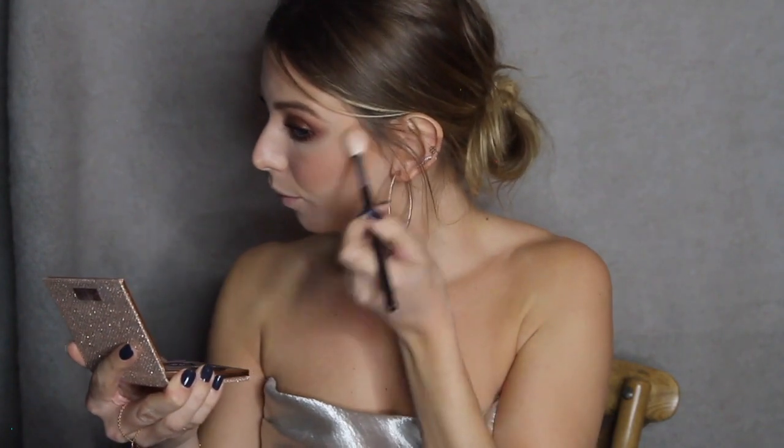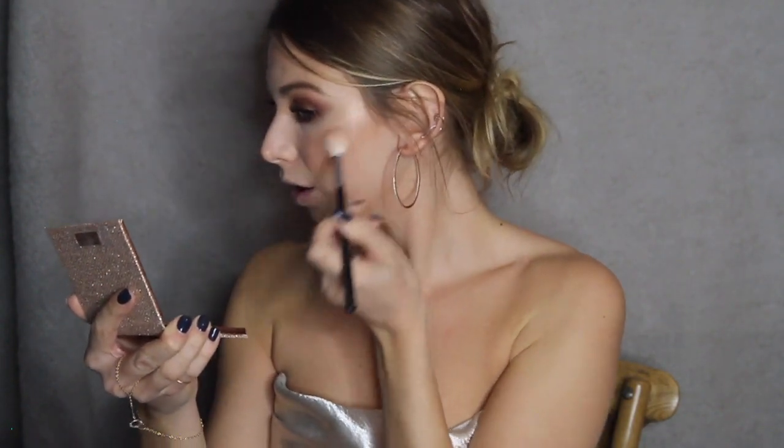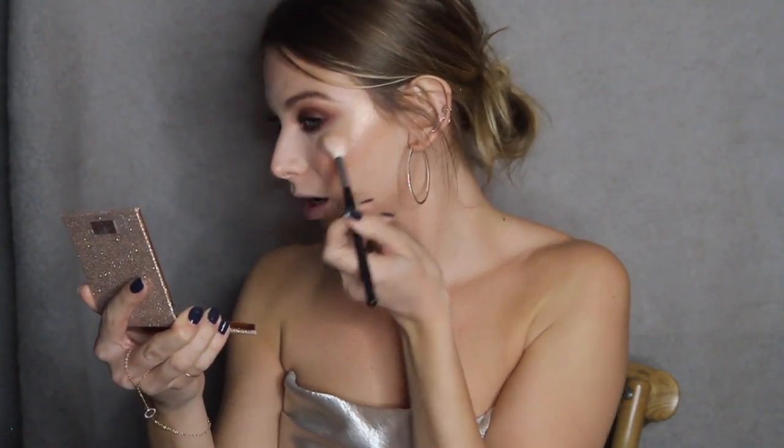That is on. I'm going to go into my Laura Geller highlighter. This is in Gilded Honey. It is the most stunning gold highlight ever created. I'm going to put this on my Morphe brush. This is my highlight brush. This is an M510 brush. Put that right on the high points of my cheek.